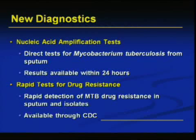There are new diagnostics that are very exciting. On the molecular level, nucleic acid amplification tests are being used more and more and are available to jails and prisons. They're most helpful when you have a smear-positive patient. And of course, do you isolate? Yes, but how long? Do you stop inmate movement? Do you embark on a contact investigation, which you can see can be quite complicated?